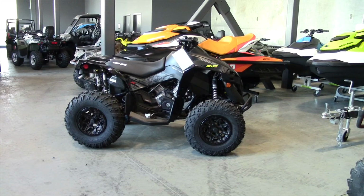So this beast is going to boast 91 horsepower, and of course, it's your V-twin Rotax engine from Can-Am. And it's that awesome Austrian engineering that the Rotax engines have. And they will definitely, especially this 1000cc, is without a doubt going to give you that thrill factor you're looking for.